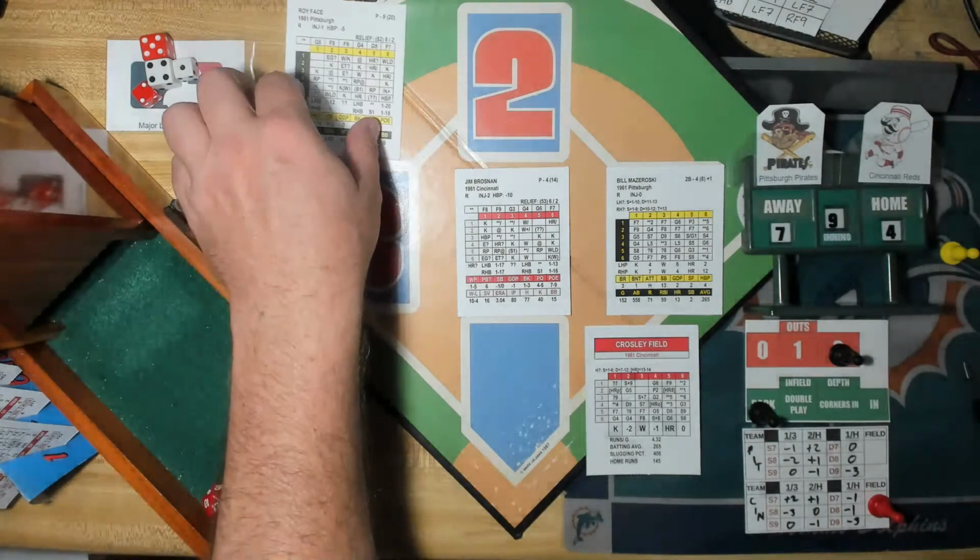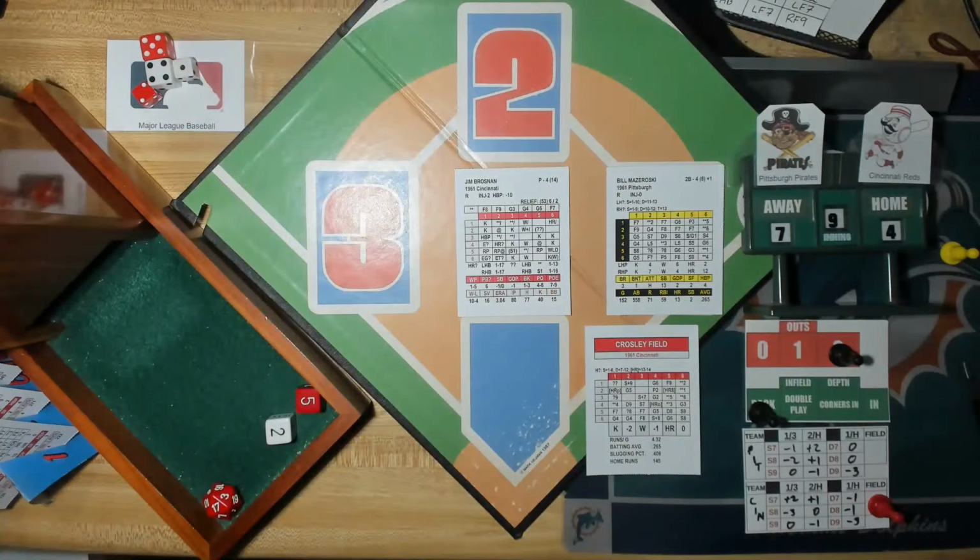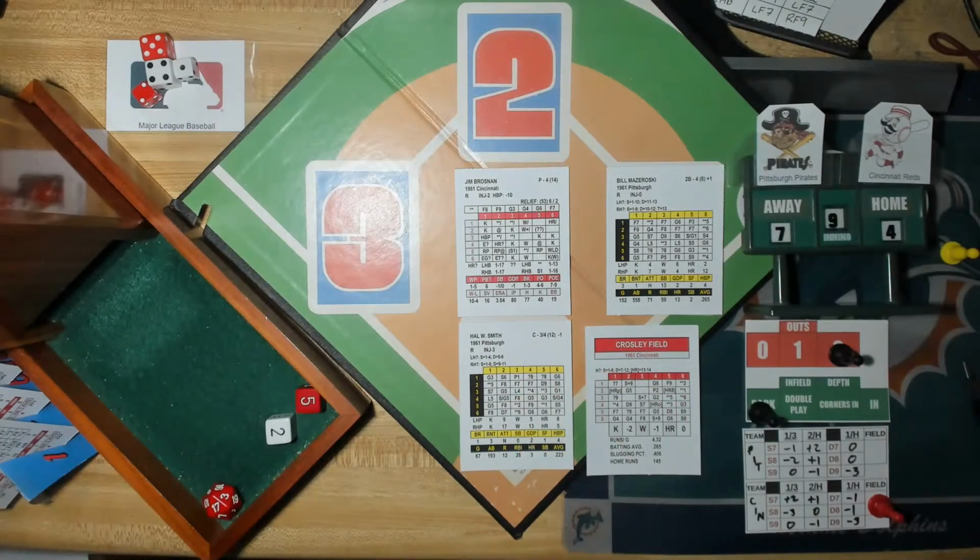And we'll see a pinch hitter for Roy Face as he's due to bat. The Pirates will bring on a pinch hitter. It is the 9th inning. It could be anyone, and they're going to go with Hal Smith, .223 average, 3 homers, 26 RBIs. Smith will now bat against Brosnan.